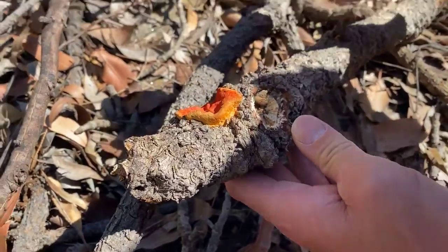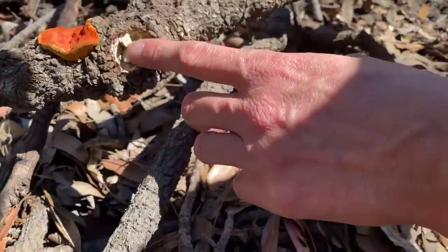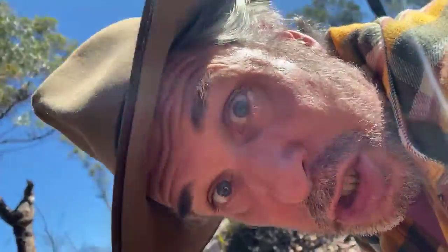Isn't that amazing? And that will slowly but surely break everything down and make all the wood a bit rotten and soft. And that means that the bugs and insects can actually go in there and eat. They'll get some nutrition out of this, like us eating our vegetables. Do you eat vegetables? Do you eat your veg? I hope so, because that's what makes you big and strong.